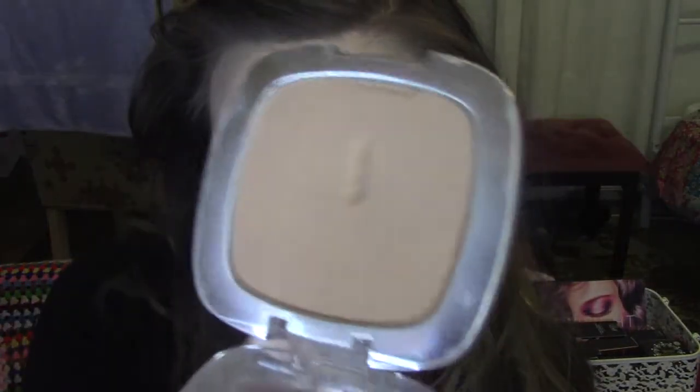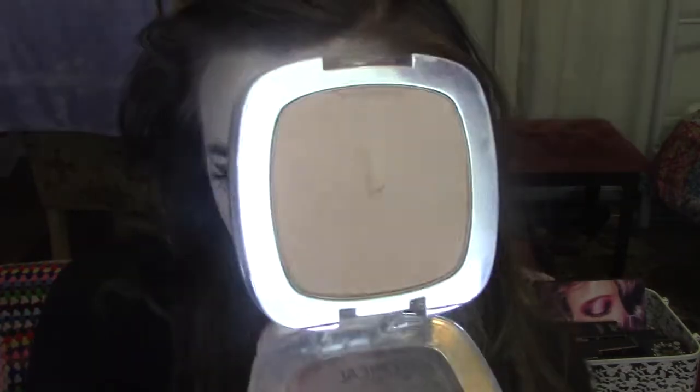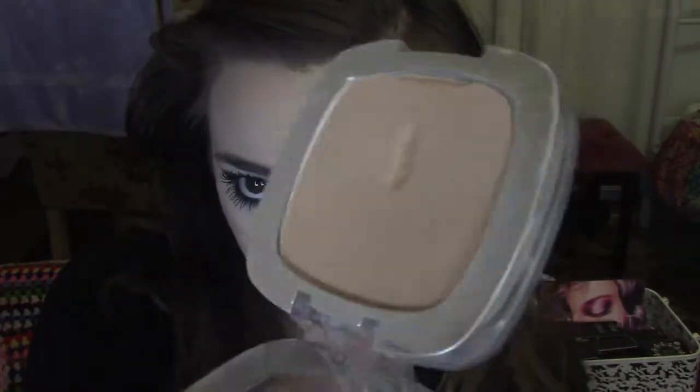For number 5, I've gone with the bronzer, which is actually technically a setting powder. The L'Oreal True Match powder in W3 Golden Beige, which looks like this. That is what the shade is like. This works absolutely beautifully as a bronzer. It's just the perfect tone for my skin.